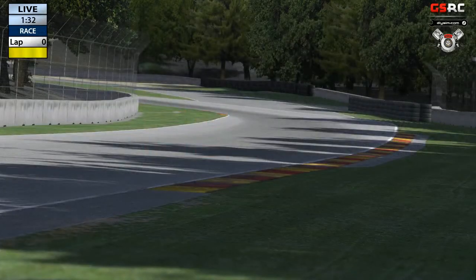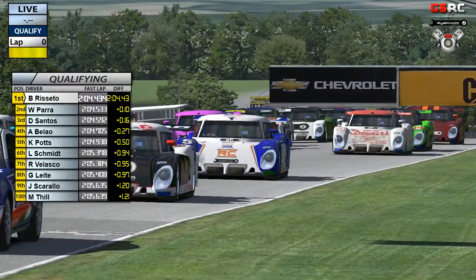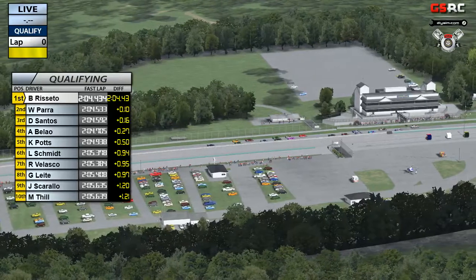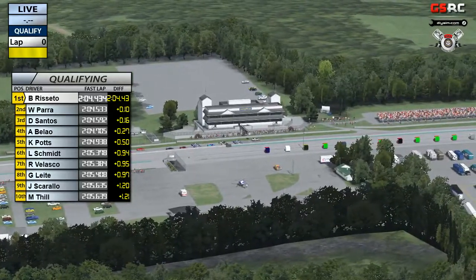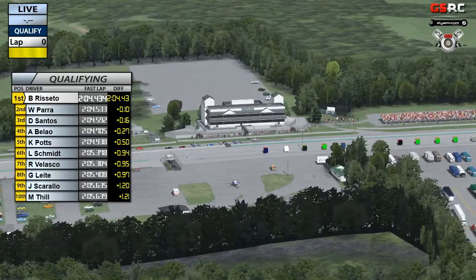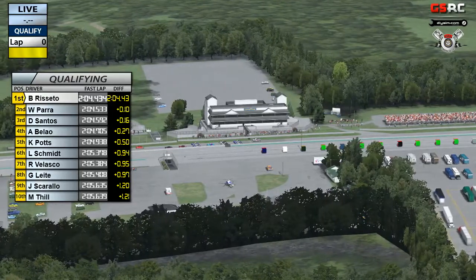So on top, on pole, is our championship chaser, Bruno Rossetto. Then beside him on the front row is Wendell Pera. In third, it's Daniel Santos with his teammate Alex Palau rounding out the second row. Kyle Potts is sitting in 5th with Leandro Schmidt in 6th. Ruben Velasco starts in 7th place with Guillermo Lete in 8th. Then it's the dark horse, Jonathan Scorallo, sitting in 9th, and Matthew Thill is in 10th. In 11th is Derek Walker, Eduardo Timetti in 12th, and in the Baker's Dozen spot, Mark Zadler.